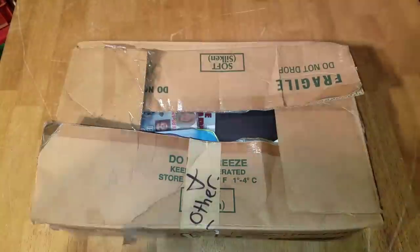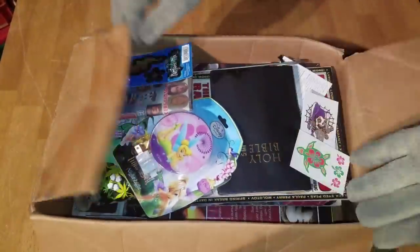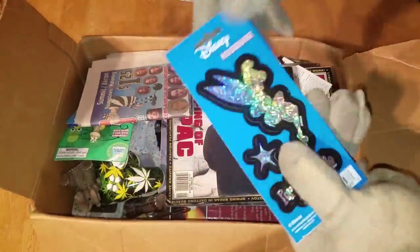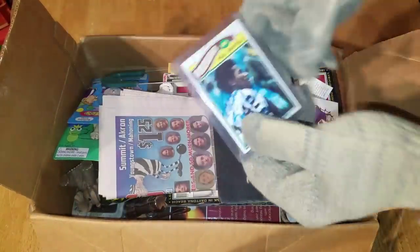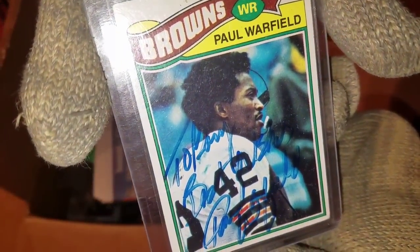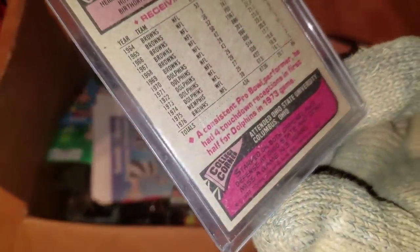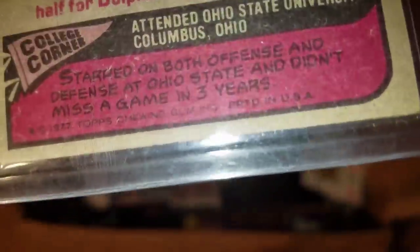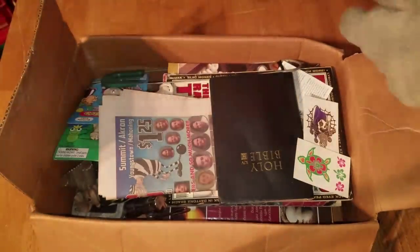Let's see what we got in here today. Let's swing around to the other side and start digging in more Tinkerbell. Look at that. We got some more brand new Tinkerbell. Obviously, this family was for sure Tinkerbell collectors. What do we have here? Signed autograph, Paul Warfield, number 42. I don't know what the date is. Can you guys see what the date is there? 1977, I think. That's the year I was born.